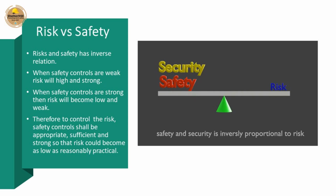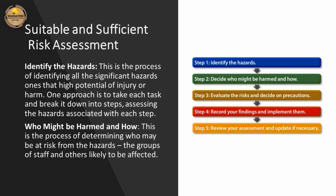Risk versus safety. Risk and safety have an inverse relation. When safety controls are weak, risk will be high and strong. When safety controls are strong, then risk will become low and weak. Therefore, to control the risk, safety controls shall be appropriate, sufficient and strong so that risk could become as low as reasonably practicable.